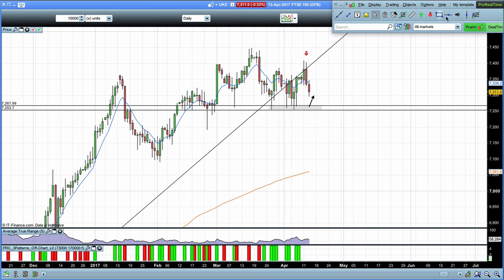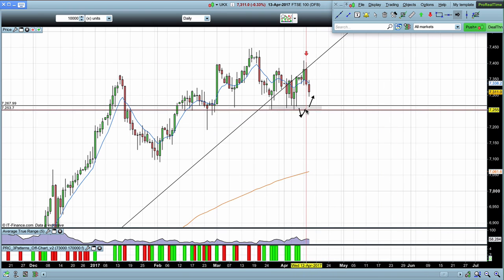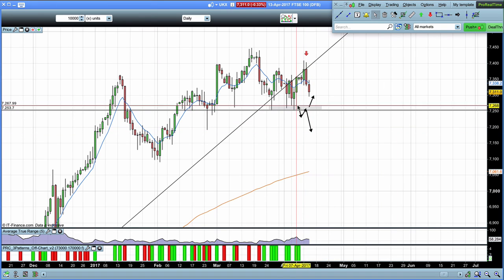Now, if we break through, it becomes a great area to look for support becoming resistance and potential sell positions. Now, these levels, they are down at the 7-70 area, and this is what we identified also as the market began to show weakness up at these levels. We're looking for the market to come down into the 7-70 area, and that's where we have seen the buyers stepping in a number of times. It is a key level on the FTSE 100.